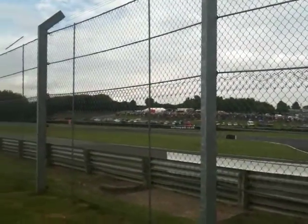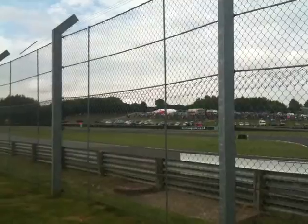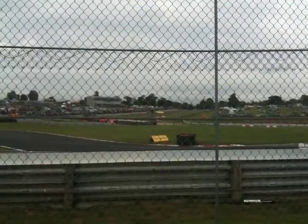So Matt Neal couldn't win yet, but I just feel as though this is an opportunity for him to take another win out of the season. He's had 2 already. And at the moment he lies just a handful of points, 3 points behind Jason Plato in the championship. Jason currently in 10th place, Matt Neal in 5th place. He actually has the fastest lap of the race so far, because the first flying lap was a lap behind the safety car. And Matt was the quickest driver behind the safety car on that flying lap.